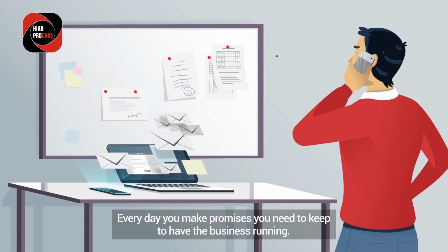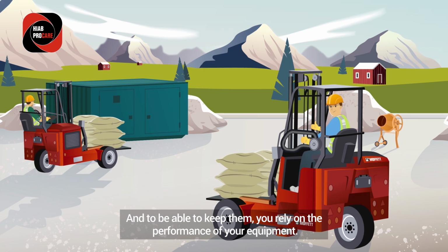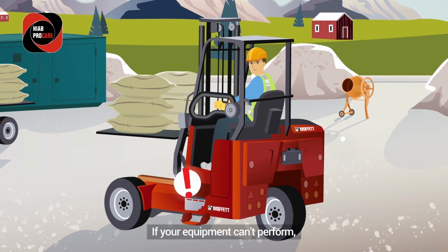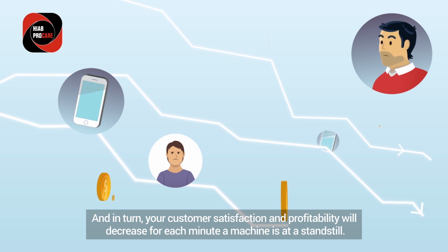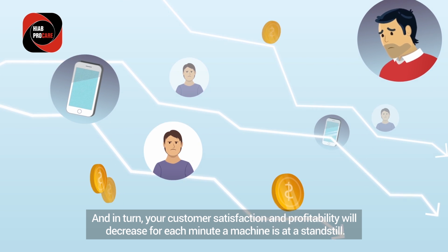Every day you make promises you need to keep to have the business running. And to be able to keep them, you rely on the performance of your equipment. If your equipment can't perform, you won't be able to deliver as planned. And in turn, your customer satisfaction and profitability will decrease for each minute a machine is at a standstill.